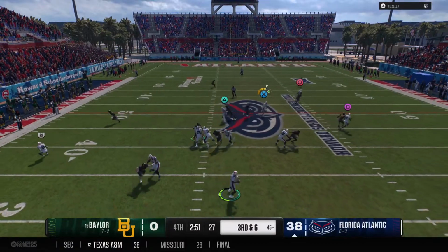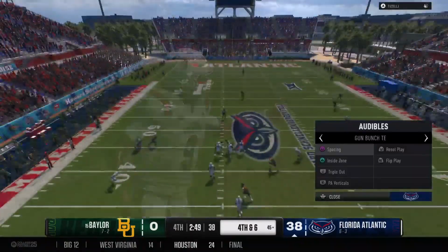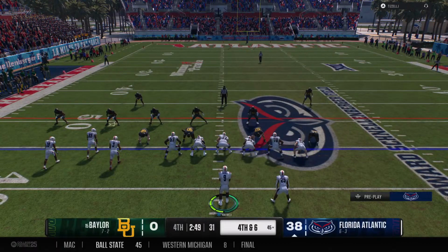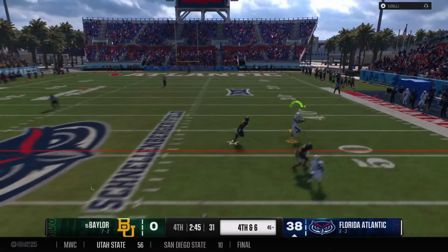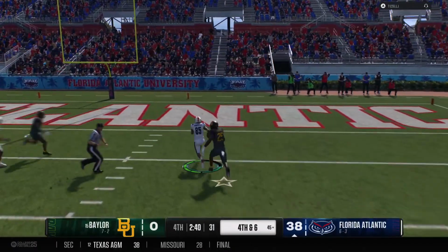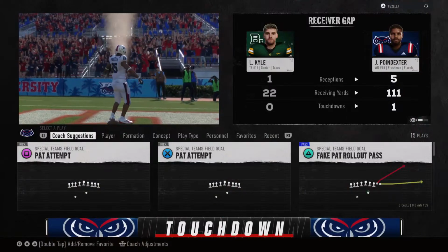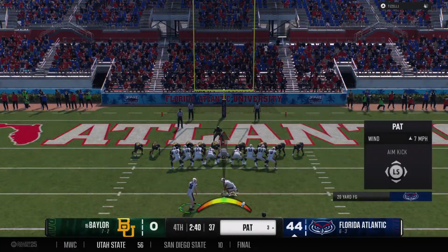On third down, going up top. And that's incomplete. A defender all over him. Knocked the ball to the ground. Fourth down coming up. On fourth down, trying to find his man. Makes the grab, and he's got the first. Off he goes. Touchdown, Owls. And the stomping has commenced. They extend this lead, and it looks as if they are going to make it two wins in a row.